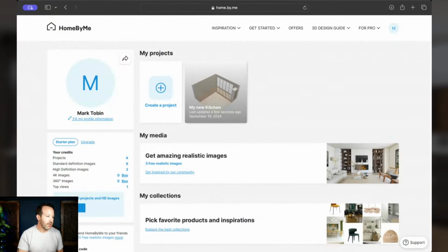Now this is Home by Me, so you just log in. I got my little account set up here, and you get 5 free projects to start with, and then of course they have the upgrade to spend money. Of course they want you to buy stuff, and that's fine. But at least you get 5 projects, and you can actually delete them, and you still get your 5. You're probably just doing 2 or 3 plans for your kitchen, which I do recommend you do, and this will help you to do that.